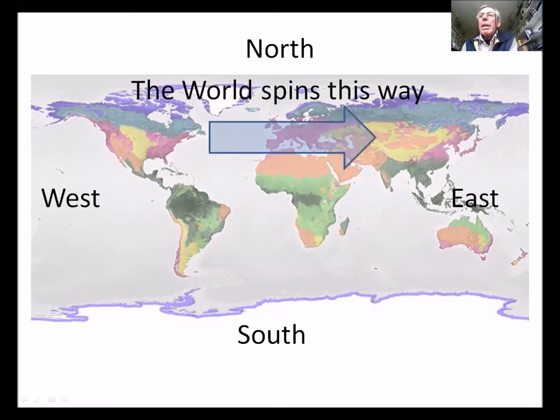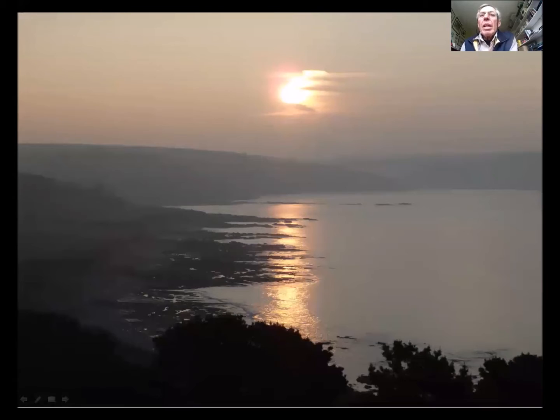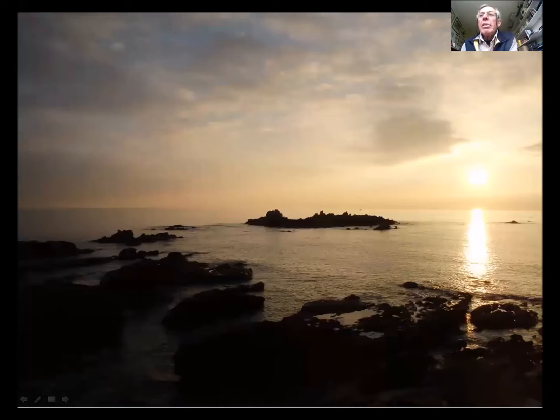Now the world spins round to the east, making it look like the sun and moon move to the west. Here's the sun rising to the east over Wembury Bay, and here it is setting in the west. In this time lapse, you can see the sun moving from the left in the morning to the right in the evening.